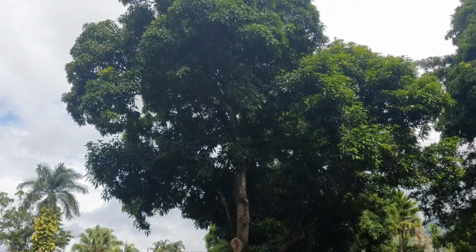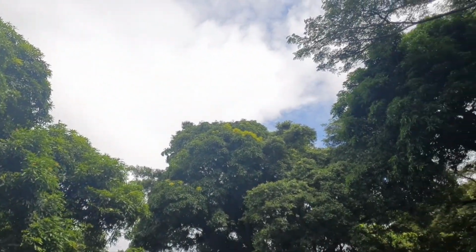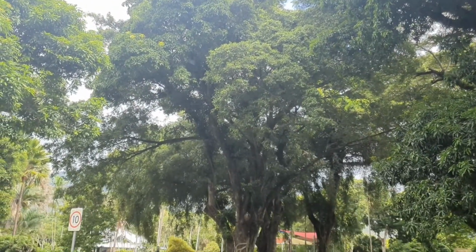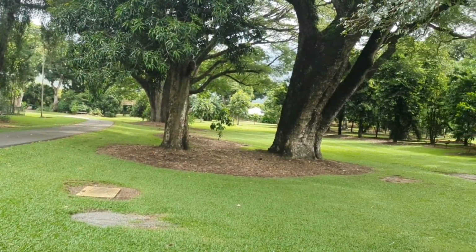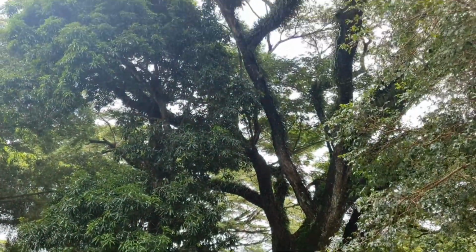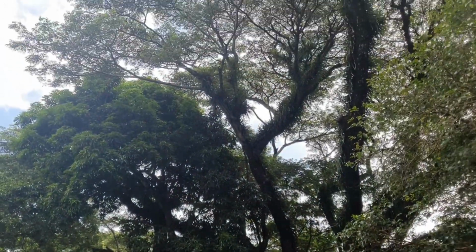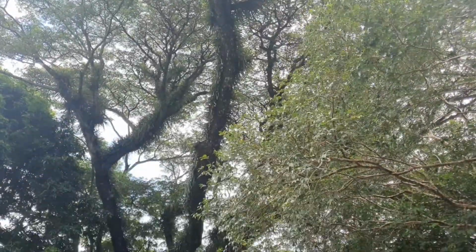More gigantic mango trees. Wow. I don't know, maybe the universe is preparing us to live here in the future. I don't know, but I sure like it here.